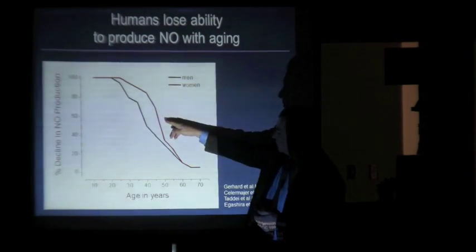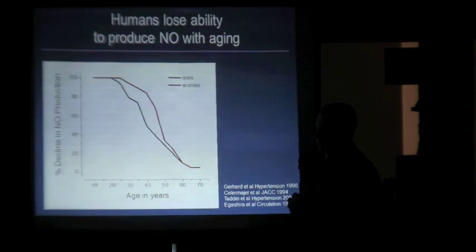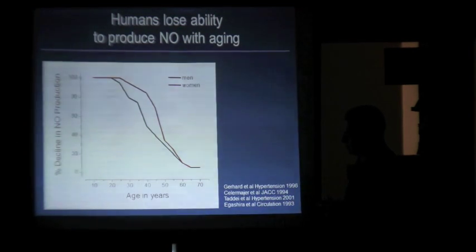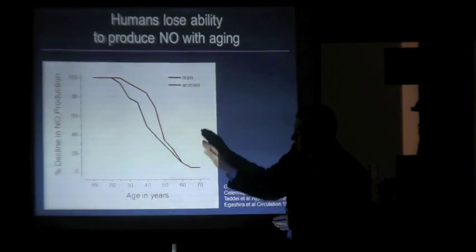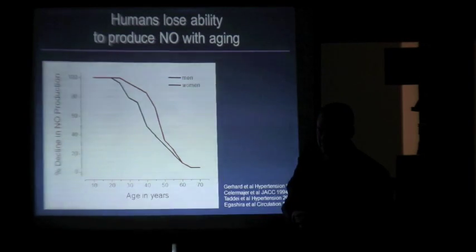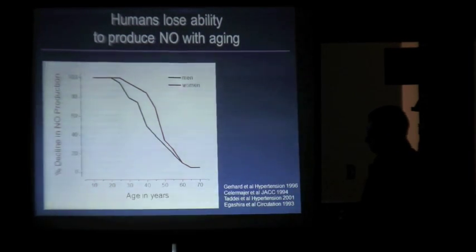And you'll notice here, women before menopause actually have more nitric oxide produced than their age-matched male counterparts because of the positive effects of estrogen on nitric oxide production. And then at menopause, they lose that protective effect of estrogen, and they basically match the male nitric oxide output.